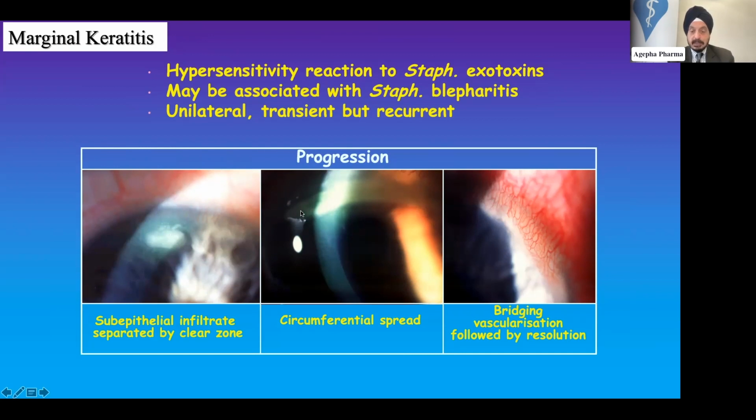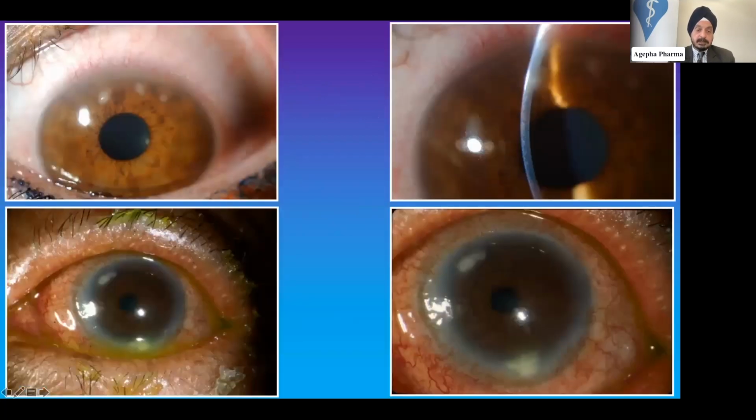Later, you find that it will spread circumferentially, and as it spreads circumferentially, it can break down and start to stain, and the gap between the limbus and the infiltrate begins to be filled up with infiltrate, or what's called bridging blood vessels grow in, and that's the progression from there to there. And that's therefore PUK. Here are examples of other patients.